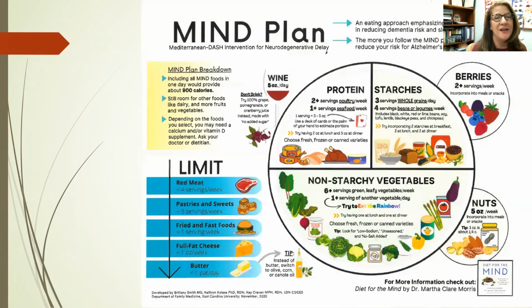And I found this graphic when I was doing my research, and it combined the plate method with the MIND plan. So I like that. And I can put the link. I did copy the link, and afterwards I should be able to copy and paste it into the chat box for you. Or even if you just Google MIND eating plan plate East Carolina, that was who provided it based on the original research, you would be able to pull it up that way.